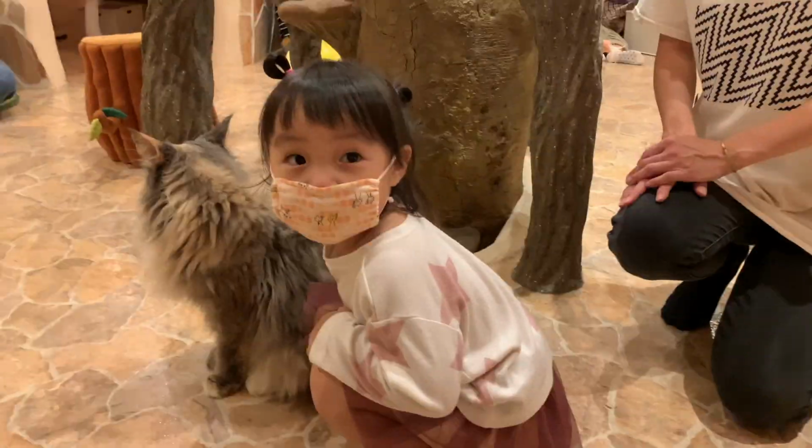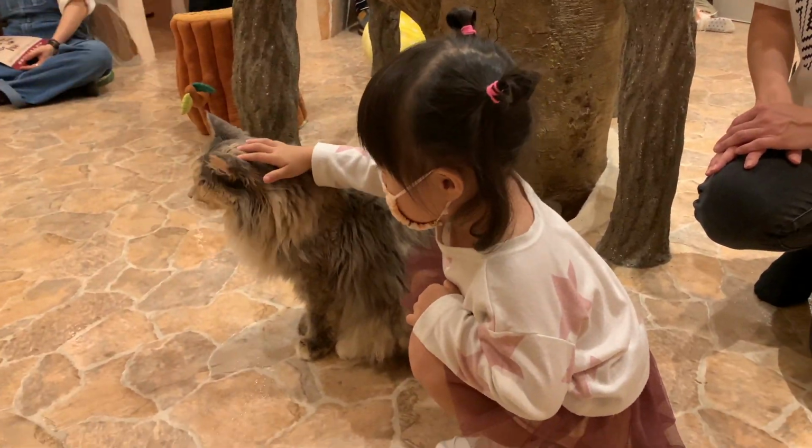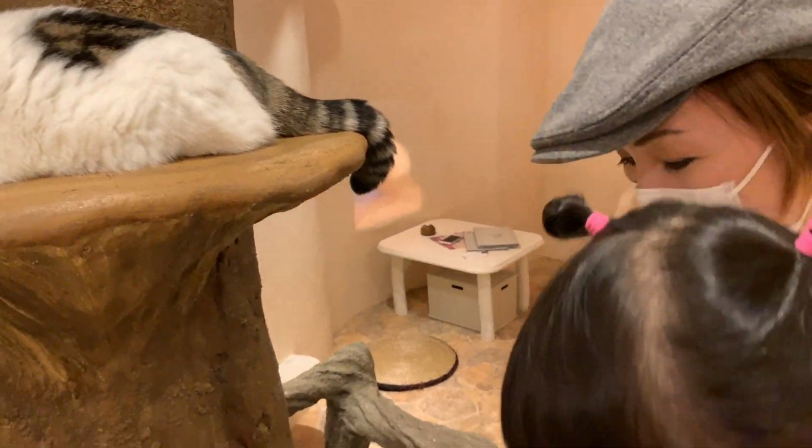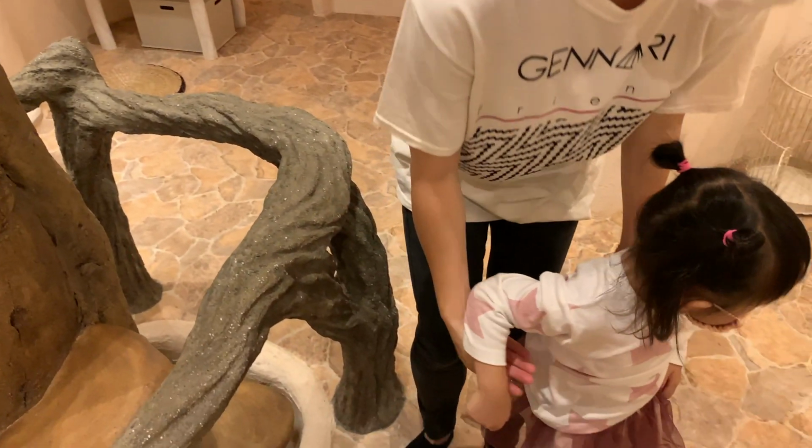It's almost like going to somebody's house with a bunch of cats. Some cats are very friendly, some are not, but they don't hiss or anything. So overall, they're pretty friendly.